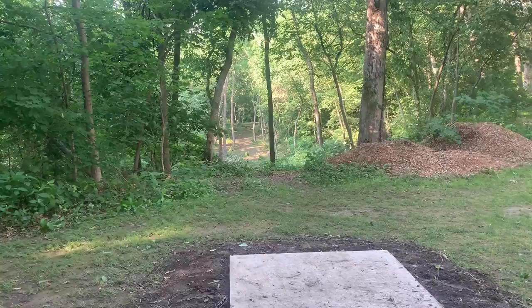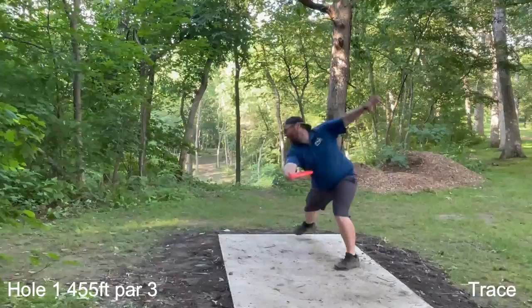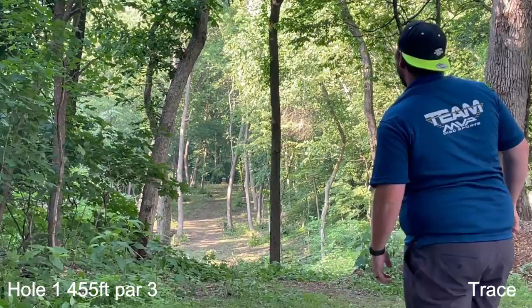Here's hole one. Right there, downhill, about 460, 450. Don't hit it. Oh my God, go in the basket.